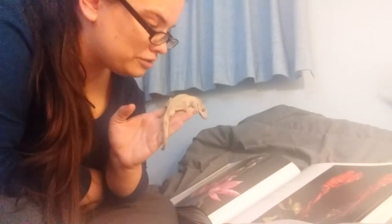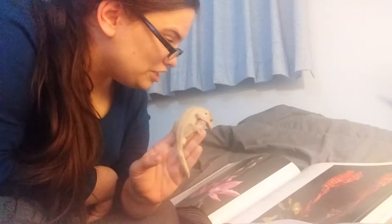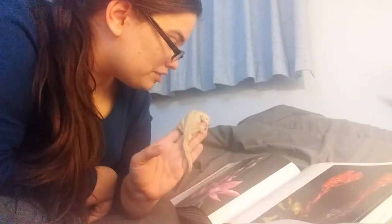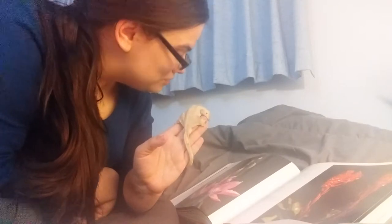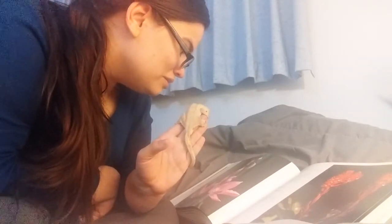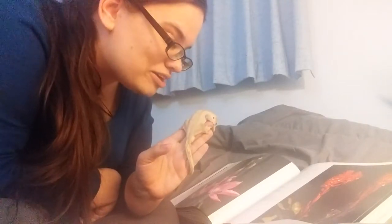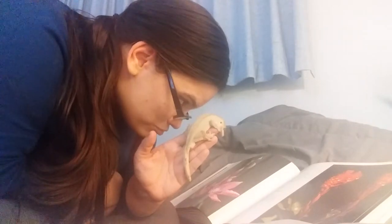What's over there? What are those? Those are big spiky orchids. Yeah. See? Big spike orchids with lots of little flowers on them. Oh. Orchids are pretty cool, huh?